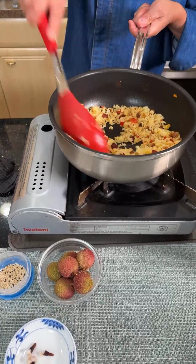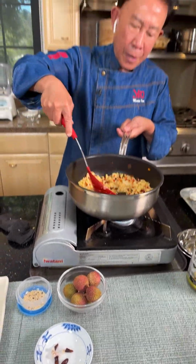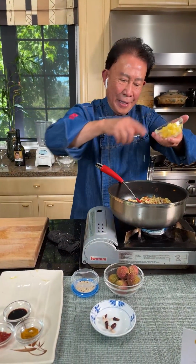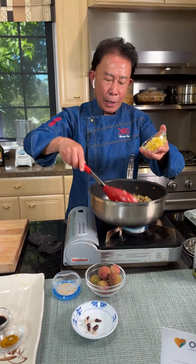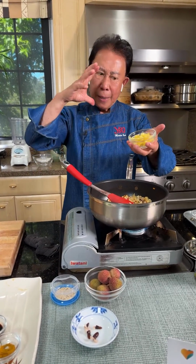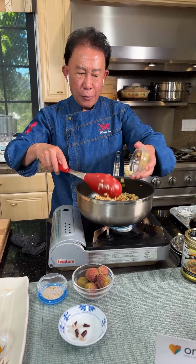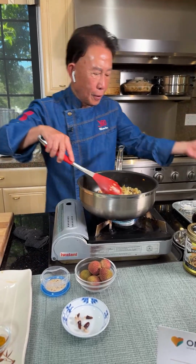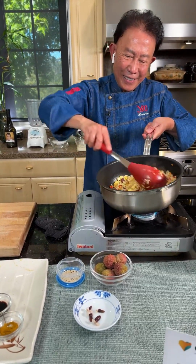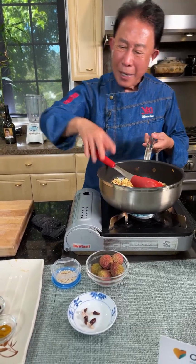Now, this is beautiful fried rice. And then finally, I put the pineapple there. If you put it too early, it would be a little bit too tangy. But I want the texture, I want the tanginess and the sweetness of the pineapple flavor for my fried rice, but without overdoing it. Oh, look at this. This is fresh pineapple, not canned pineapple, definitely.